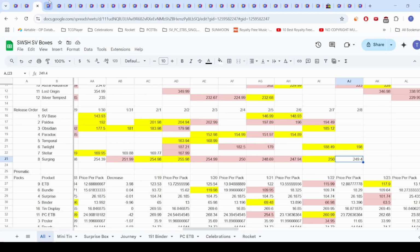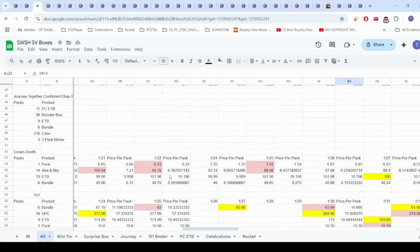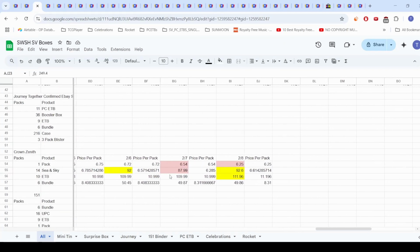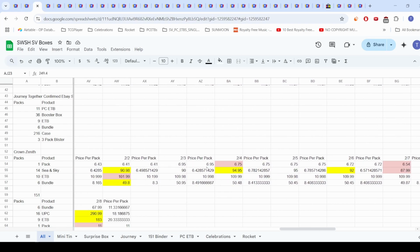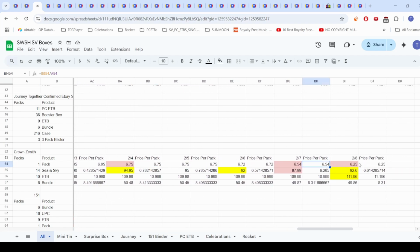Okay, so Crown Zenith. I want to talk about Crown Zenith. There's a little bit of a sellout of Crown Zenith packs. They've been going down. It was like $7, to $6.75, to $6.50, to $6.25.